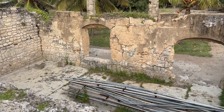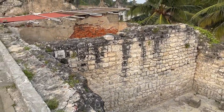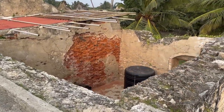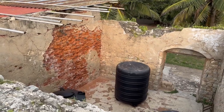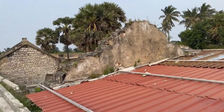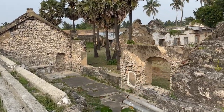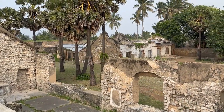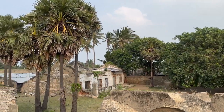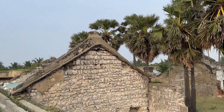While we walk along the top floor of this fort, we can notice each room and section of this fort. Most of them don't have a roof and are open to the sky. You can also see a lot of trees inside this fort. Most of the trees are palmyra trees.